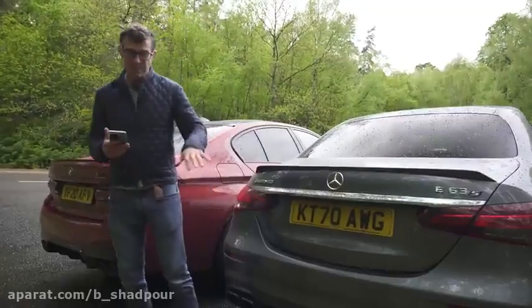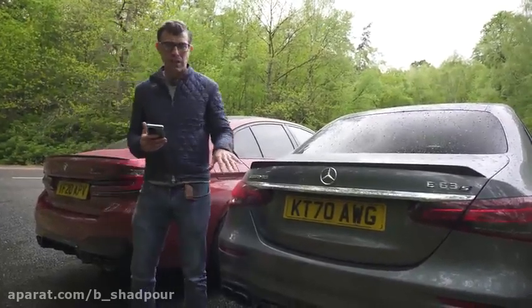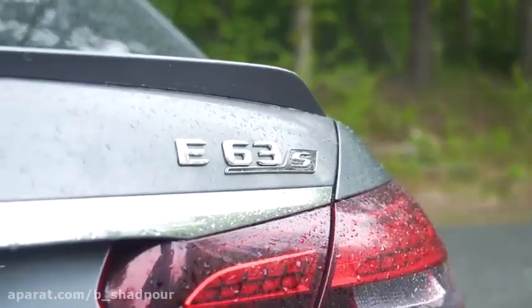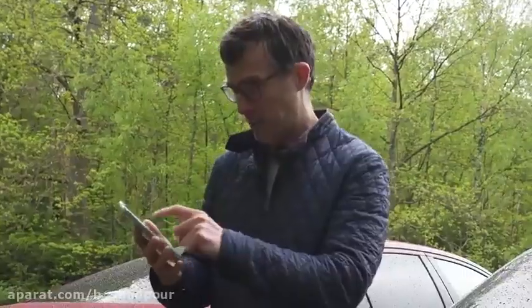However, the list price is less relevant because you can get some massive savings off these through dealers if you're prepared to haggle. If you can't be bothered to haggle, you can just go onto Car Wow. You can save £7,000 off an E63 S, which is pretty good. But on this BMW M5 Competition, you can save, I can't believe it, just over £20,000.